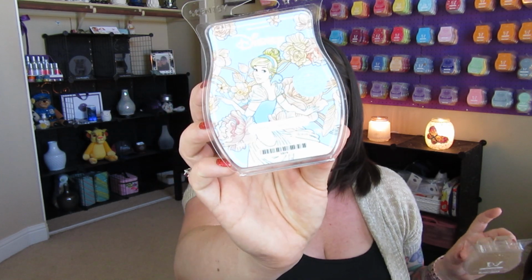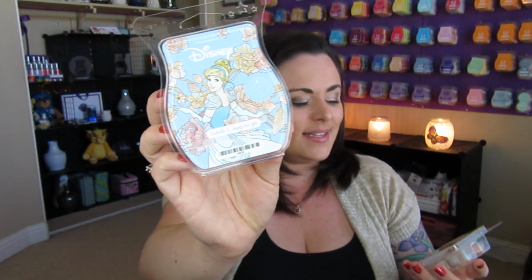Next, I did a fun little mix, and this is just one of those things that always happens to me at the end of a catalog season. I wind up falling in love with something or a mix that is going to be discontinuing. So, story of my life. I decided to mix the Cinderella inspired Scentsy bar Happily Ever After. I mixed this with Sugar Cookie. Oh my gosh, you guys, it is so good.